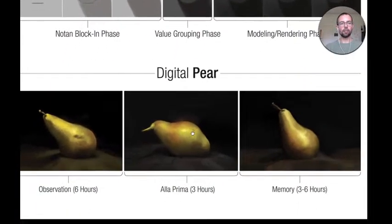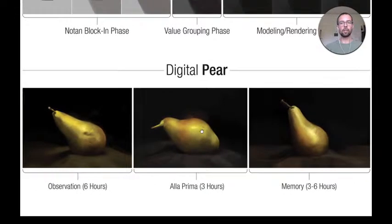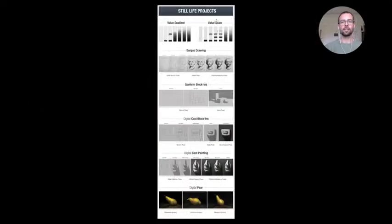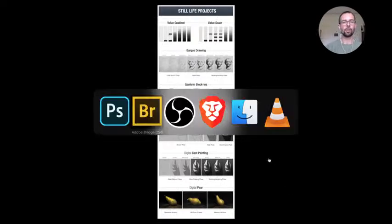Down here, this is kind of also beyond what we're talking about today because it's getting into color and painting, but it's the next assignment here, which is to paint a pear 3 times. Once from observation in 6 hours, then alla prima in 1 session of 3 hours, and then again the day after from memory. Okay, that is the curriculum. At the end here, there are also 2 still life projects and then the final project, which are not shown here.